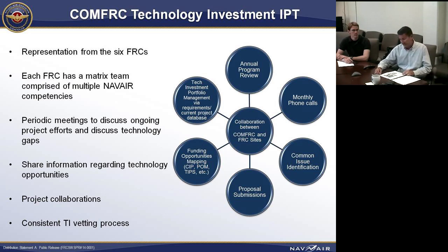What makes this really useful as well is we have a technology investment integrated program team that allows us to collaborate efficiently across these 6 FRCs, and in the area of additive manufacturing, primarily the 3 depots, working closely with some of the folks at Pax River and China Lake. Several of us are on the rare parts team, as you heard Connie mention. I'll highlight that a little bit later. What this allows us to do is talk amongst the enterprise about the needs and requirements. You see some of the activities there. It allows us to identify funding and collaborate on several projects related to additive manufacturing and other areas, but since this is about additive manufacturing, I want to concentrate on that.